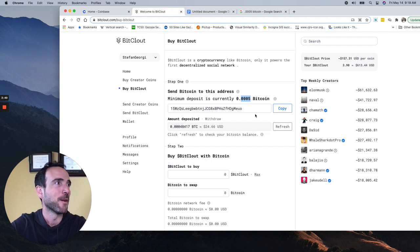That's cool. Right, so you gotta send Bitcoin to BitClout. So they give you the address, right? You have to create a profile, obviously. You have to have created your own profile too. And by the way, everyone who creates a profile does get their own Creator Coin. So then you're just copying your address for people to send it to, right?